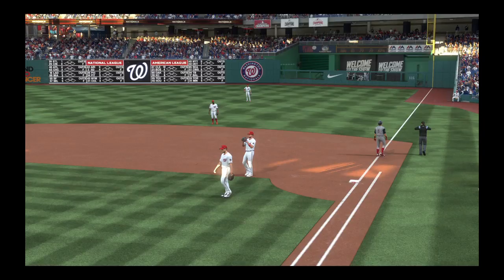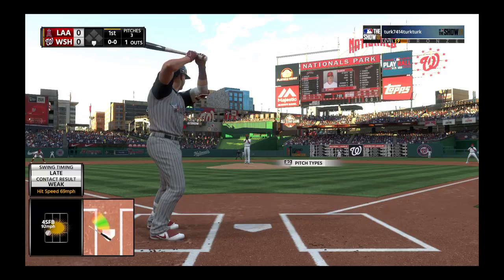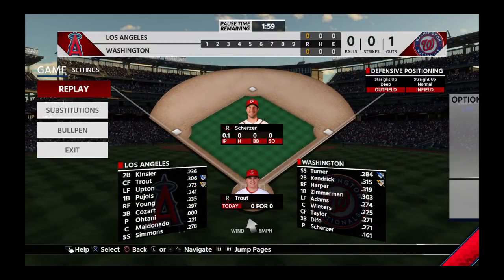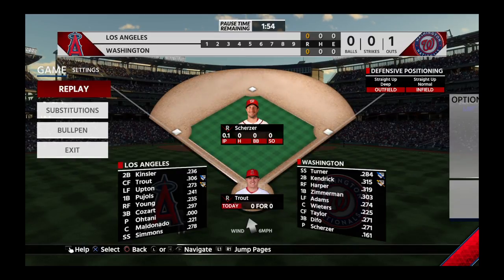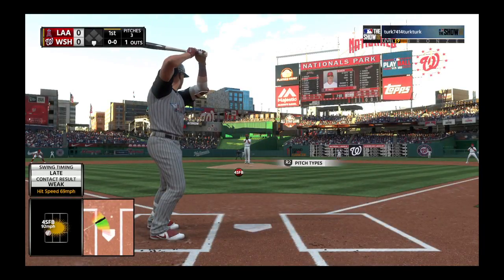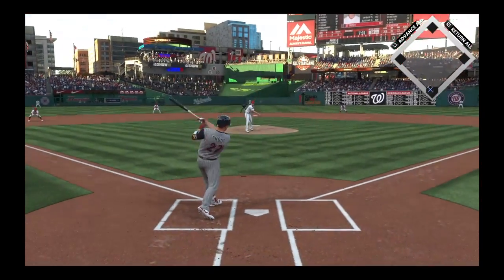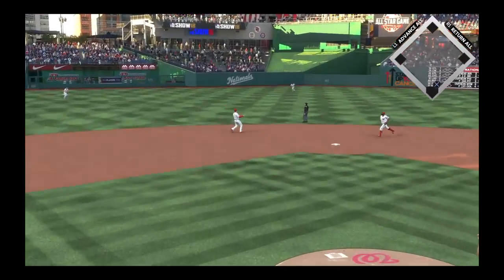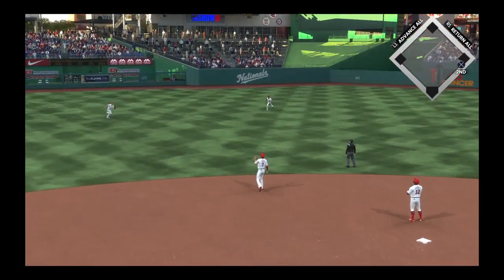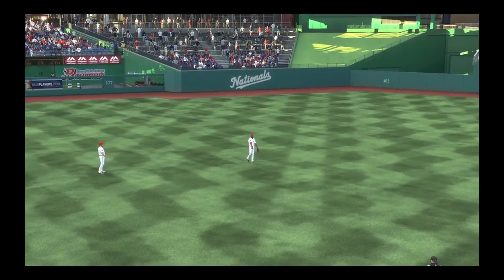In the second spot, ready now for L.A., Mike Trout. He'll get to take his first cuts here. First delivery to him on the way. Hit in the air to shallow center. On the move is Taylor. He hauls it in without any trouble, and there are two away.